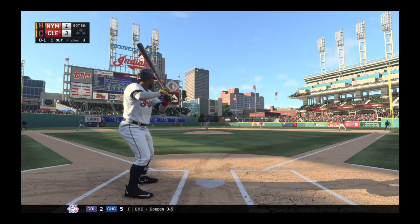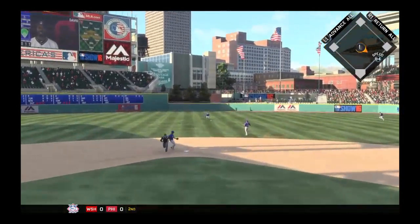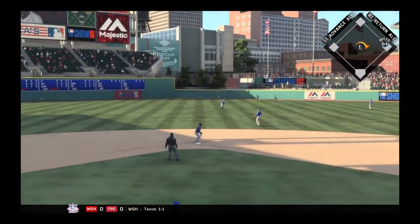3-1 is the score. Hard up the middle, through into center field for a 1-out single.